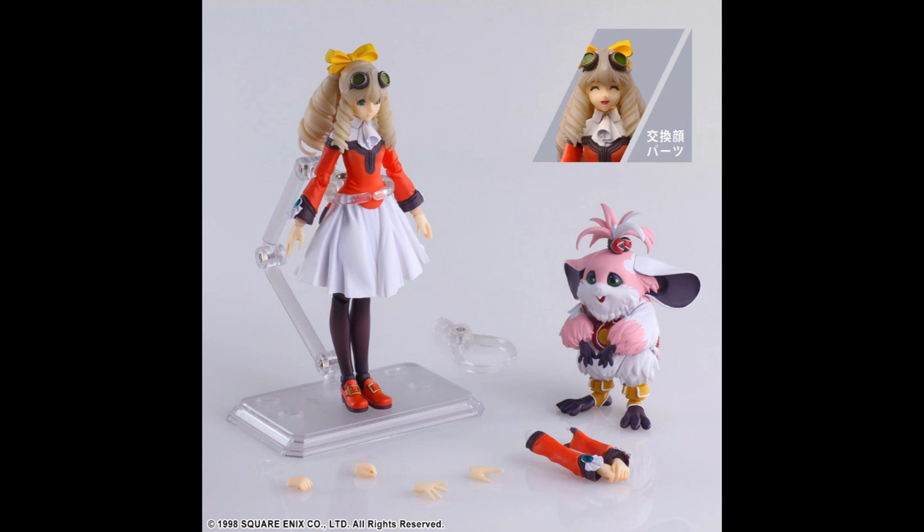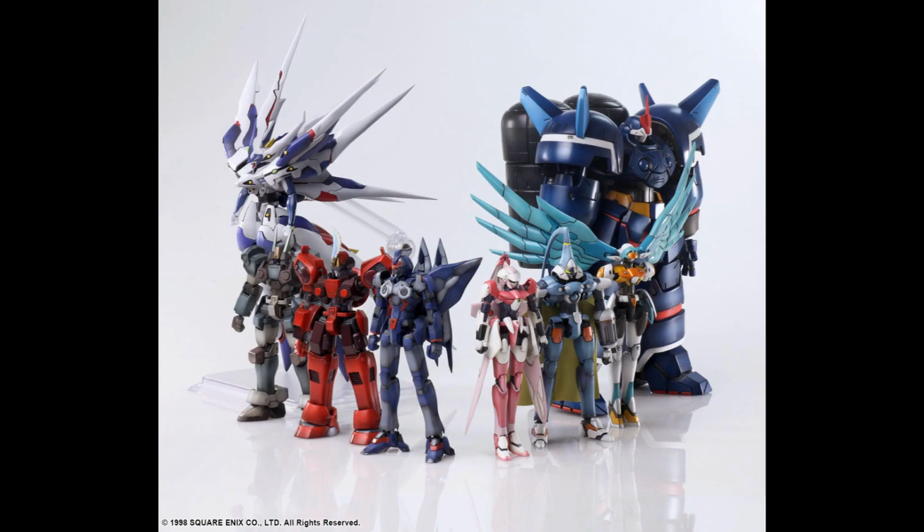The robots are great, though. The robots are amazing. The robots look amazing, and I have ordered them all. My wallet shall die. Yeah, because pre-orders are up for Big Ol' Cybzen. I don't know if I said that right, but yeah.